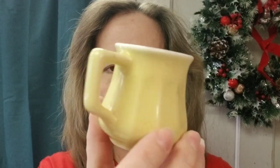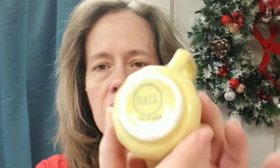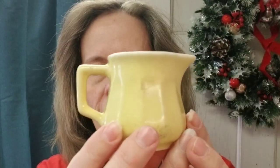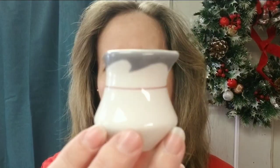They had quite a few restaurant creamers there, or creamers in general. This is probably the nicest one, in my estimation, but I don't collect them. It is a Hall creamer. Very adorable, so I was happy to grab that. Then there's this one, and this is a Mayer. I think it said Mayer. Yeah, Mayer China. Look at how cute that is. This one is unmarked.